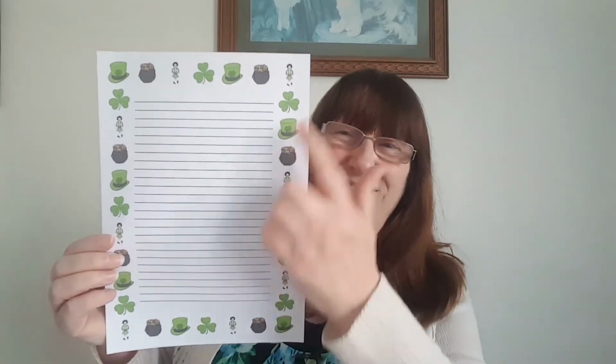like a bordered line paper, so that she can write down the history of St. Patrick's Day. She can research about it and then write about it. We like to do our writings on these fancy sheets. They just look nice. You don't have to; if you've got an exercise book or any bit of paper, you can write on that, but it's just something about the borders around the edge that makes it look nice.